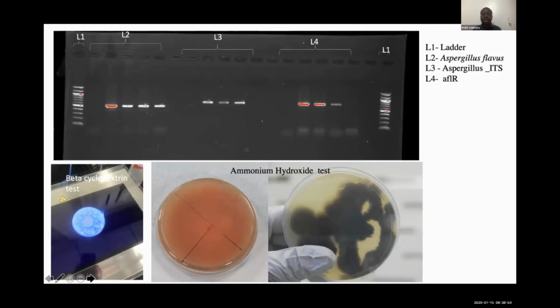Then we also exposed this to ammonium hydroxide vapor. The first one in the middle of my picture shows a red bulb color, which indicates that there is aflatoxin in my sample. In the control, there was no red bulb color. So we confidently said that the strain we had was A. flavus and it contains aflatoxin.